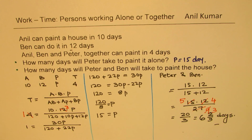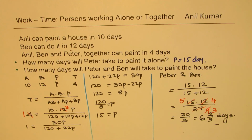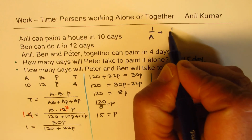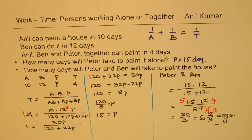So it has two very interesting parts, and that is how we are going to solve it. So with this, I hope you understand how we can apply a formula and get the answer. You also understand the strategy. If you forget the formula, it's not very difficult. You could do the reciprocal and add them up, right? So we learned that you could do 1 over A plus 1 over B equals 1 over T, right? A simple equation to remember. So either way, even if there are 3 people, the same equation works. So I hope that should really help you to solve such questions.